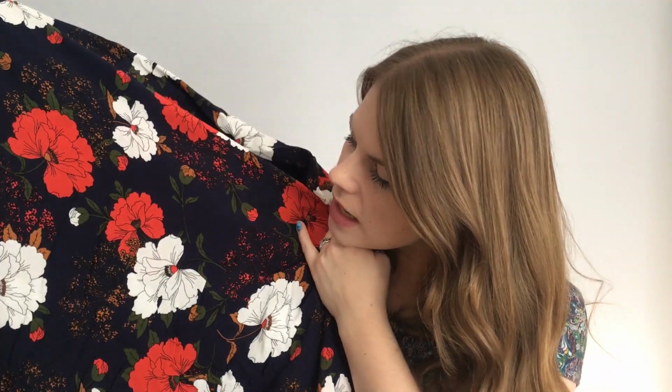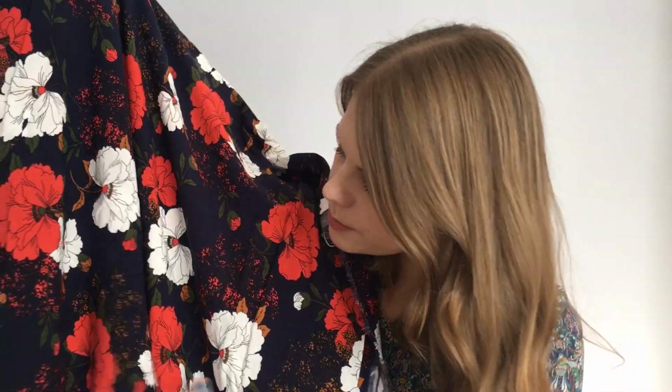So yeah, I've just bought that Shelby pattern, so that requires quite a bit of fabric, and I did buy 3 meters, so I think that this would be really good for that. Just need to make a test version first of the bodice. But yeah, beautiful fabric. Then I got this one.